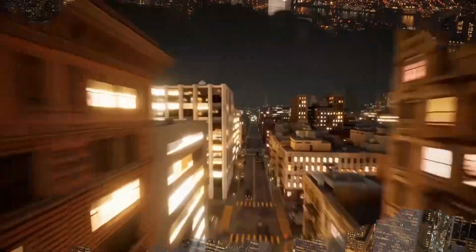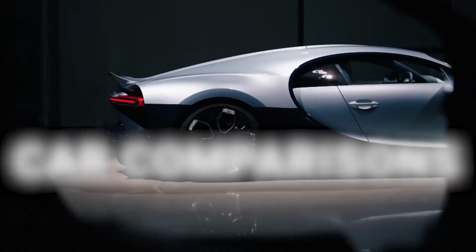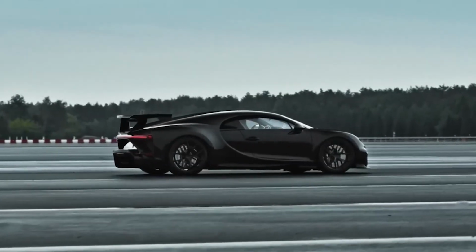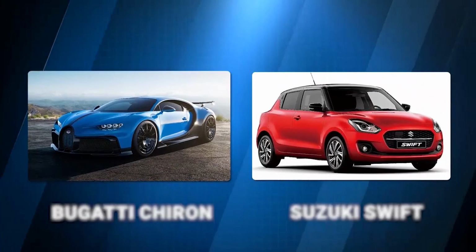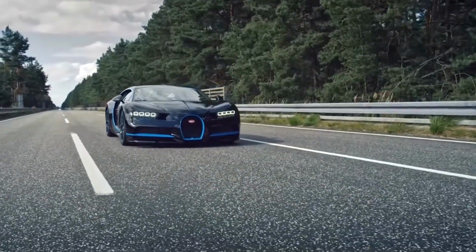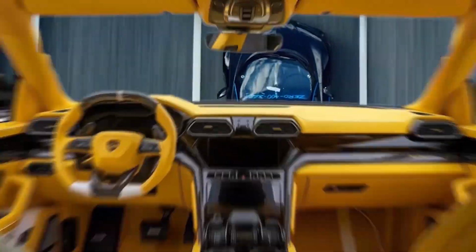Imagine a world where the ultimate symbol of luxury meets everyday practicality. That's what we're exploring today. Welcome to the thrilling world of car comparisons, where we pit the awe-inspiring Bugatti Chiron against the dependable Suzuki Swift. It's like comparing a lightning bolt to a gentle breeze, each with its own unique charm. Buckle up as we dive into this unexpected matchup, analyzing everything from sheer horsepower to the convenience of city driving.